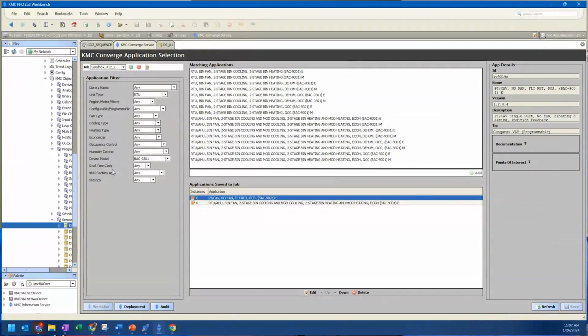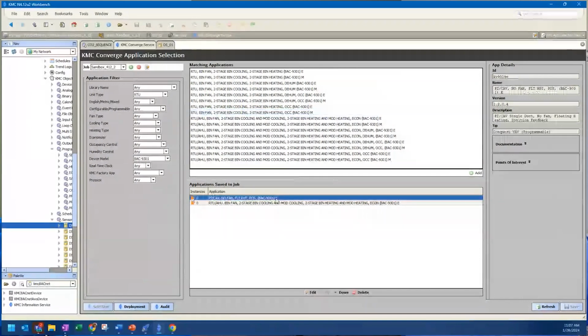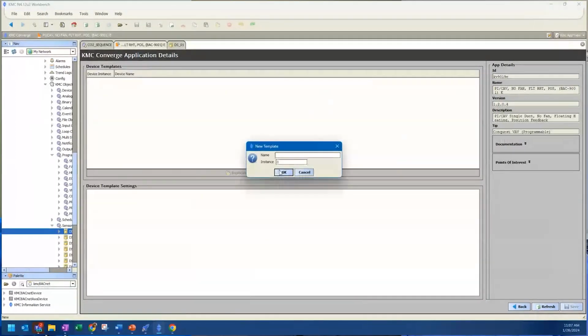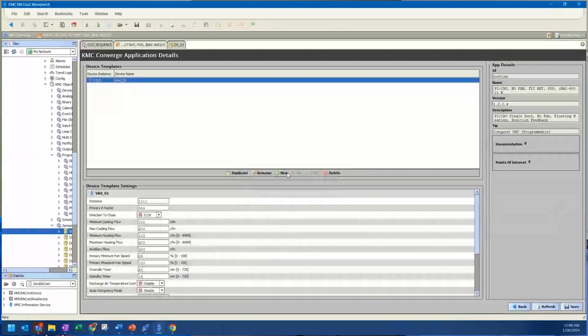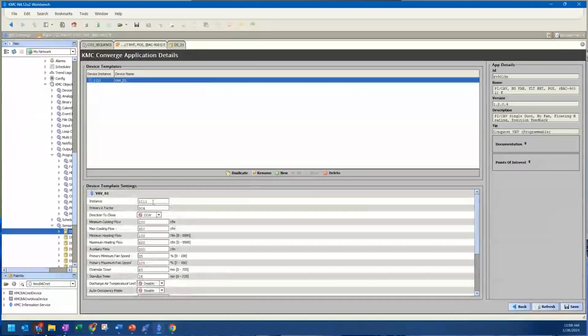You can select different applications as you need, save them to your job, and then from here you can build up device templates for whatever you have. We'll just create one for a VAV 111. You can set up all your default values here in this template. Set up your device instance number.